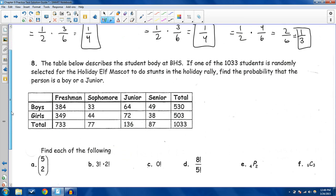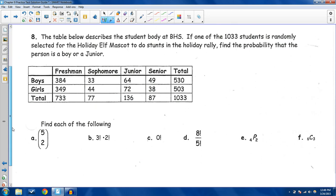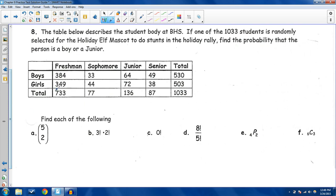Number eight. The table below describes the student body at Burlingame High School. If one of the 1,033 students is randomly selected, I think this is number nine. I thought this was part of the other problem. I really didn't look at this. If one of the 1,033 students is randomly selected for the holiday elf mascot to do stunts in the holiday rally, find the probability that the person is a boy or a junior.